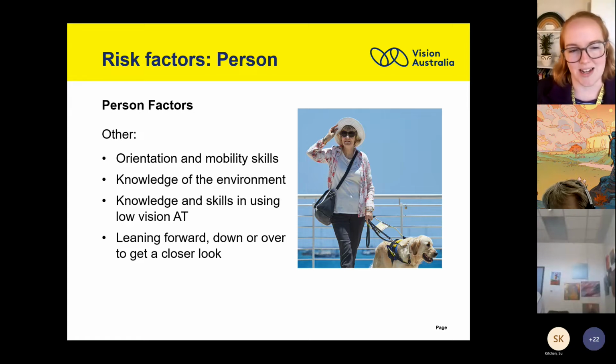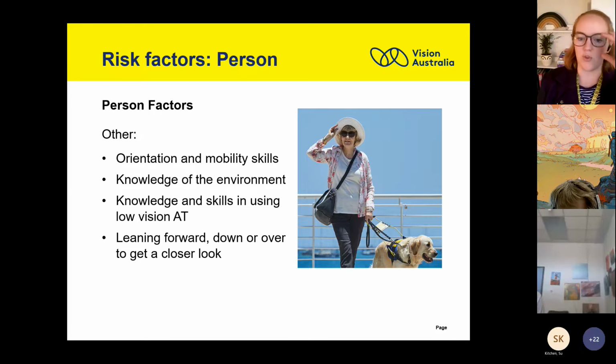Knowledge of the environment is another risk factor. So we find that the clients that we work with are more likely to experience a fall in an unfamiliar area rather than in their home. Every client is different, but some people with low vision will be very familiar with the layout of their home, and they'll be able to mobilise really safely and independently using their memory and a few supportive low vision skills. But many people with low vision need support to learn new areas.